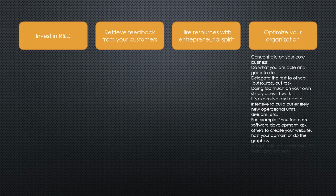Don't do everything. And then adopt agile methodologies for managing projects so that you can deliver something that is already validated by the customer and by the organization. We will see that later when we are talking about project management and agile.